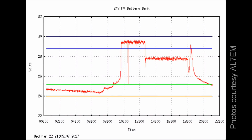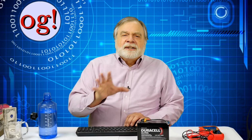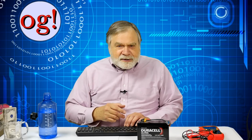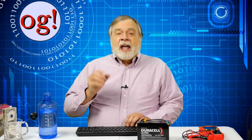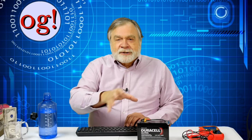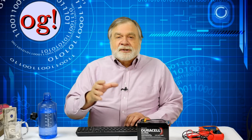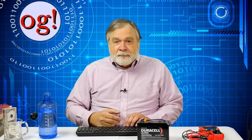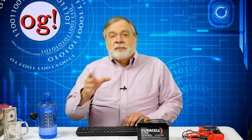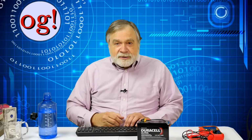Good job, Scott. Now that I've painted this admittedly glorious and sun-drenched picture of Arcadian bliss, let me point out that things can go wrong. As I mentioned, shading the panels cuts their output considerably. Well, trees grow, and what was once a sunny spot may no longer be. Also, as the seasons change, trees and buildings cast longer shadows.